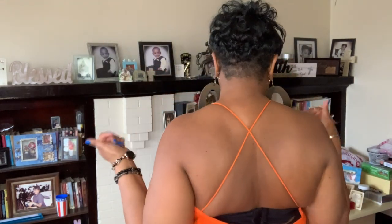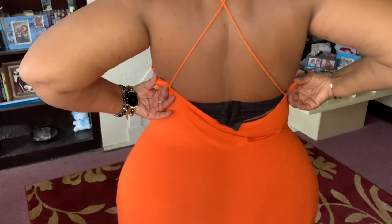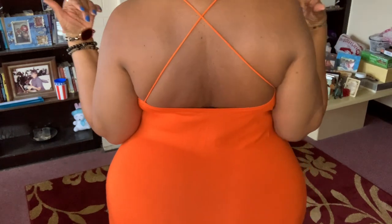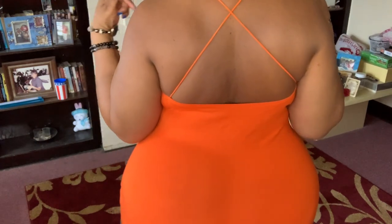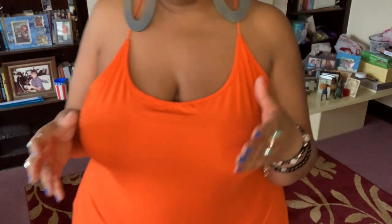It was a little confusing to get on because of the way that these straps crisscross in the back, okay? I'll pull the camera down some so you can see what I'm talking about. And it is a little big across here, like some of the other dresses that were in the other video. But this was kind of confusing to get on because it crisscrossed and then you put it over your head. So it took me a minute to get these straps correct and put these straps in the place that they needed to go, okay?